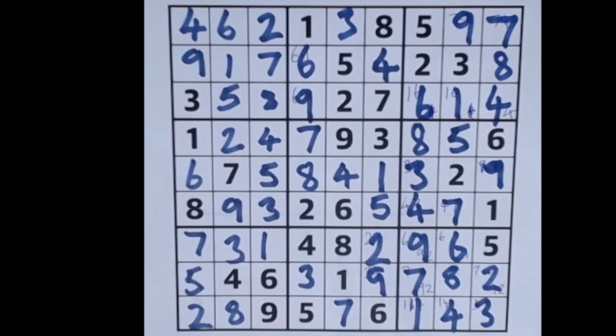enjoy life. Remember, you only have one. Live it the best you can. Enjoy Sudoku. It's not a waste of time. It really helps with your logic solving.